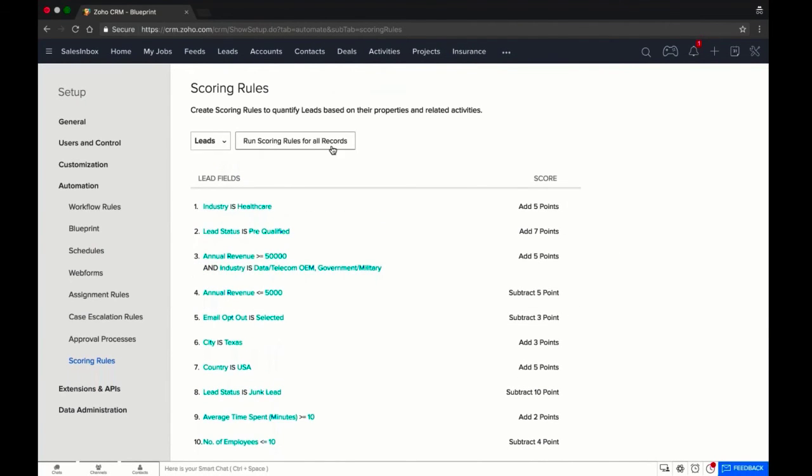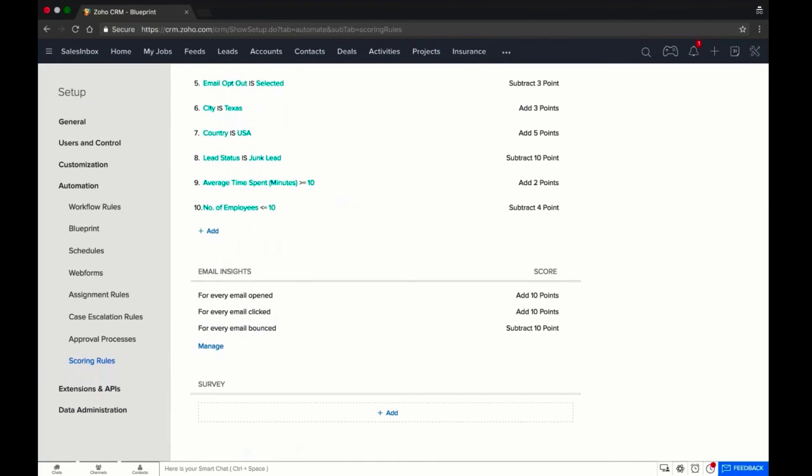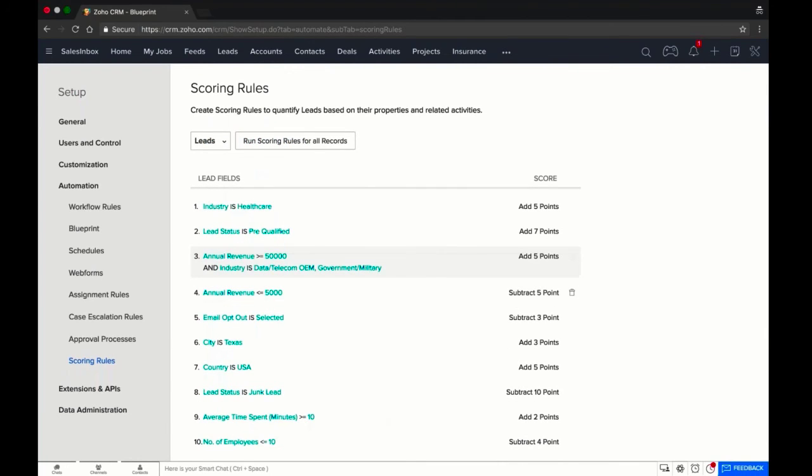The button that you see here that says run scoring rules for all records, that means you can go back 6 months, rewind your time 6 months and overwrite whatever conditions they had with all these new conditions. All these 10 conditions will overwrite your older condition, and that goes back for a period of 6 months. And not just these details, you can also add a score for the email insights. That is, for every email opened, you can add a certain score, or for every email bounced, you can subtract a score. And if any of your customers choose to participate in any customer survey, then you can add a certain score to it. So that was about lead scoring.